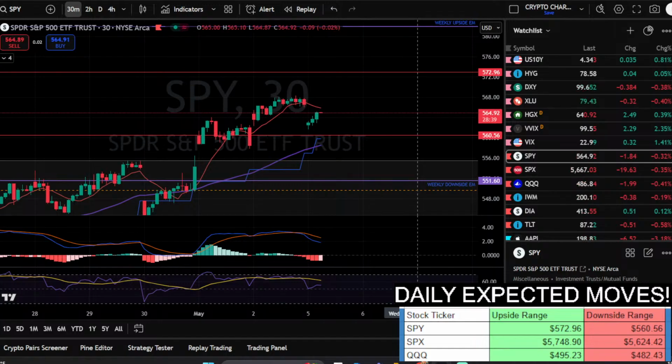Look at volatility of volatility. Not dropping off as dramatically as VIX itself, but still looking like it's going to drop off for a moment here.